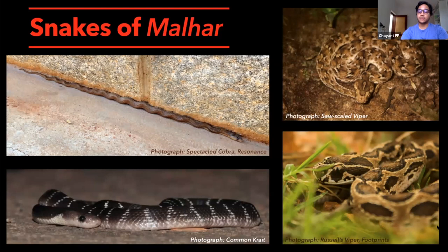And they specialize in eating other snakes. They will take the odd frog, but their main diet is other smaller snakes. We haven't seen too many of these around Malhar, usually just a couple of times a year. But their venom is probably the most potent of all of these big four. And in North India, they seem to cause a majority of the snake bite related deaths.